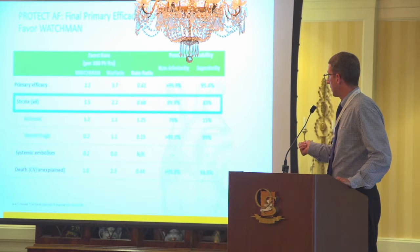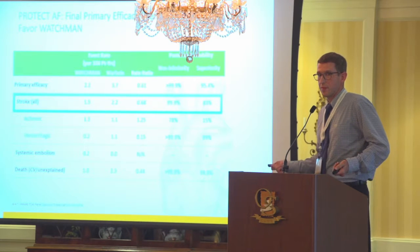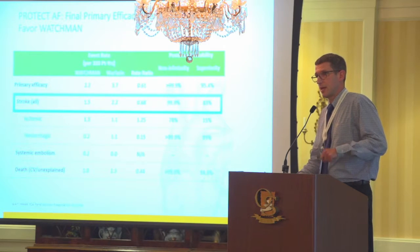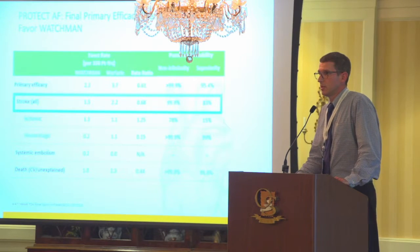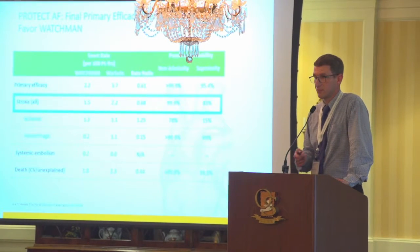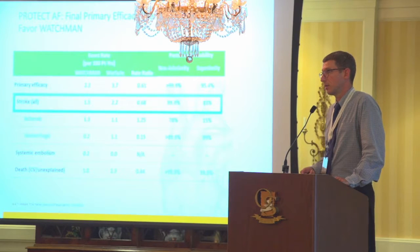So here's stroke, basically non-inferior, probably superior. Most of that is because there's no or very little hemorrhagic strokes after you've gotten a Watchman device. Patients on Coumadin get hemorrhagic strokes. That's one of the things with the novel drugs that's really nice. They seem to have less hemorrhagic strokes than patients on Coumadin.